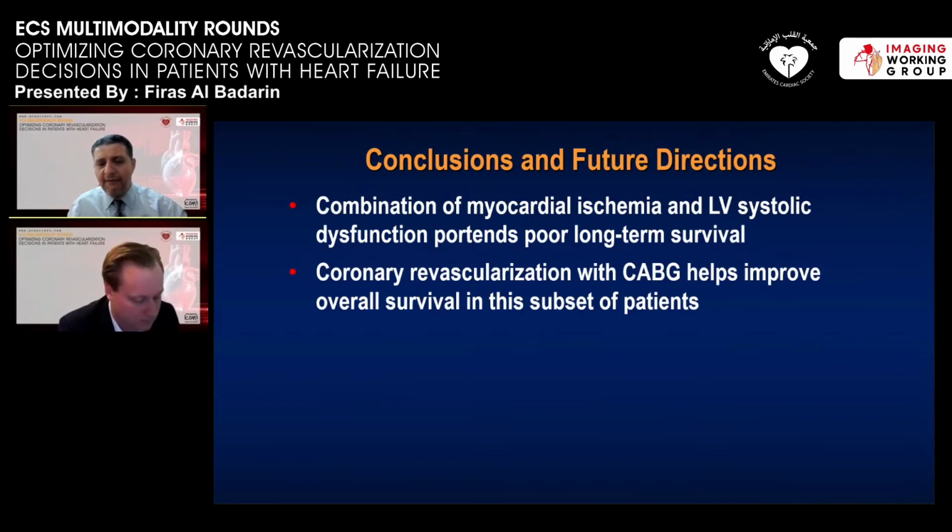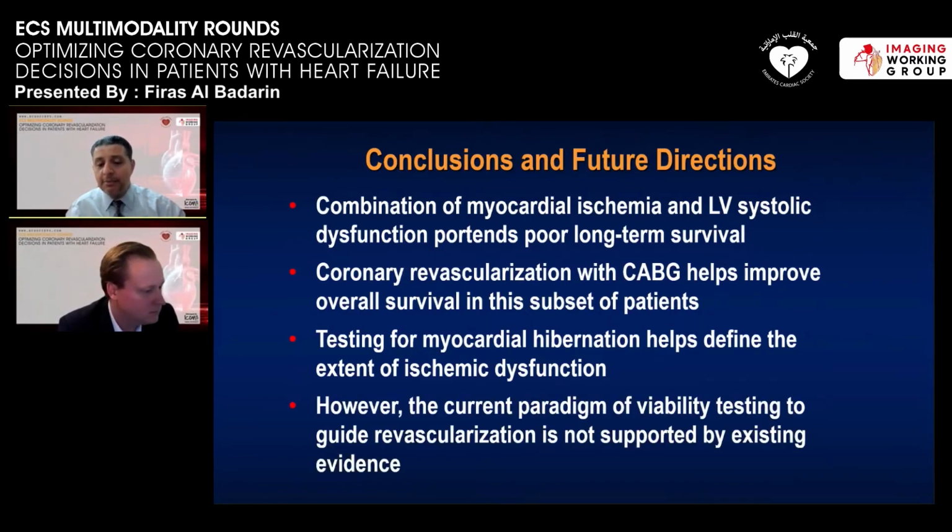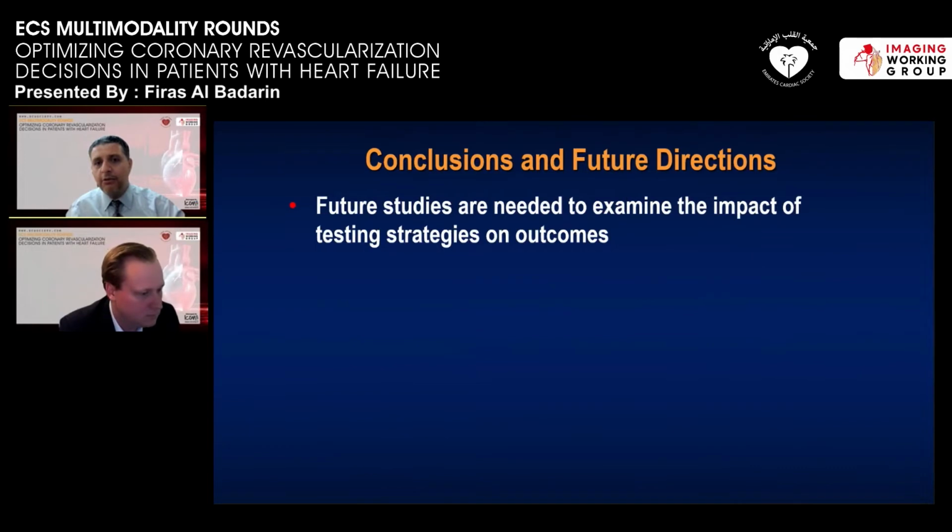So if the patient has an acceptable risk and has acceptable anatomy amenable to CABG, CABG is the first choice in these patients. What do you do with patients who do not fit into that clear paradigm? I think there is room for individualized decision, and here comes the role of viability testing to further risk stratify and triage these patients appropriately at this step. The current paradigm, where we report viable versus non-viable, I think lacks the resolution needed to guide these decisions, and these decisions are nuanced and need to be taken to the next level.